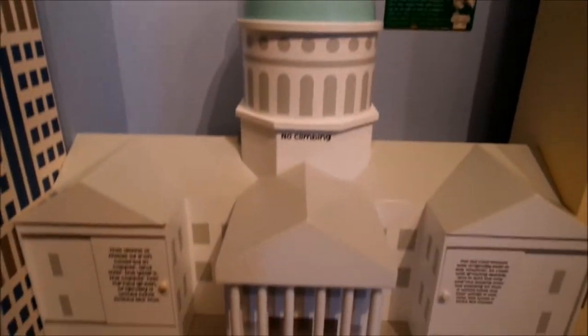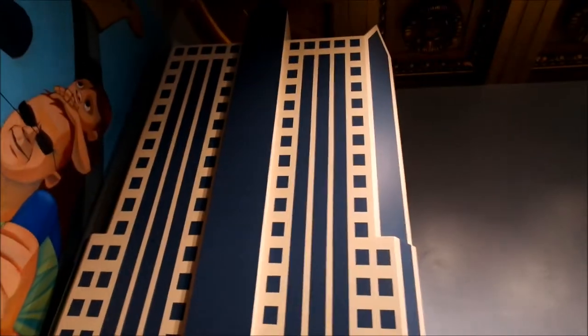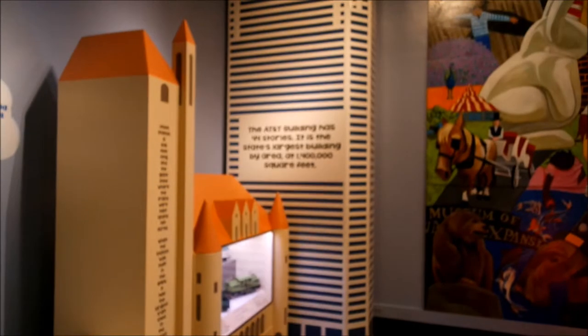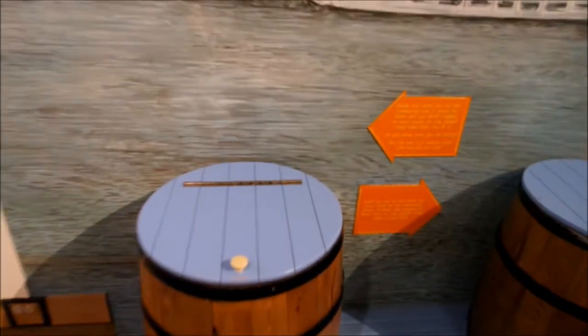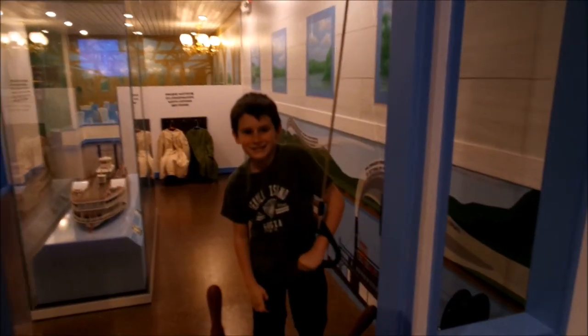There's the old courthouse building. There's Union Station, AT&T building. Let's see what's in here. Whoa. Caleb's pulling on the thing.